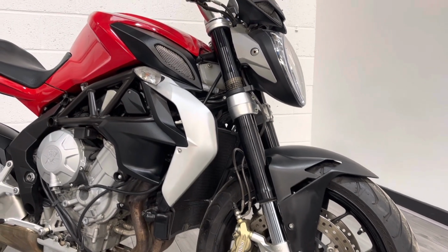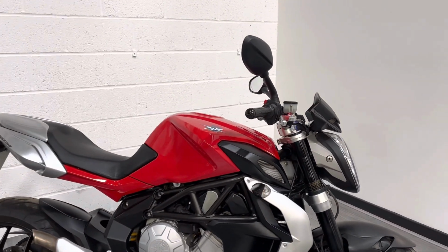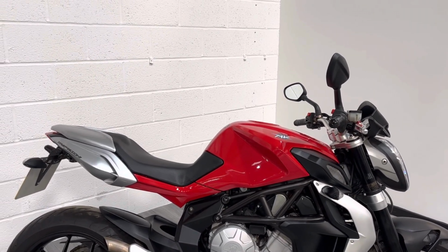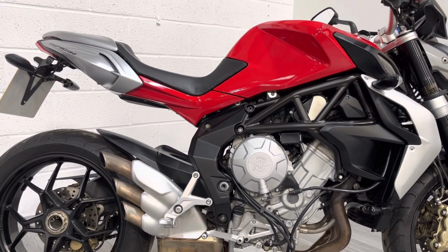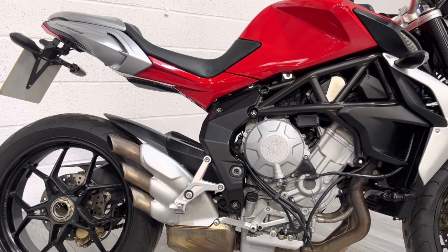As I've already mentioned, finished in the Ago colours, so silver accented with a red tank. Very, very common for MV Augustas. The paintwork's in very, very good condition. There's no major marks, scratches, dings, dents, chips, anything like that at all. Of course, being a used bike, you will find some wear and tear, but on the whole, cosmetically, this bike is very well finished. Got the standard original exhaust on it, which is quite rare.